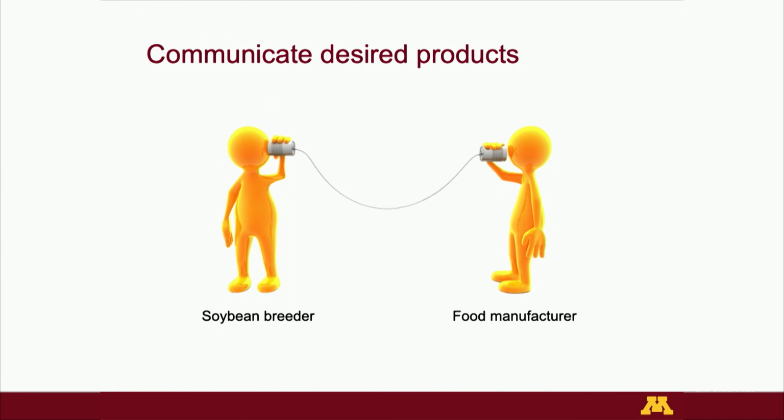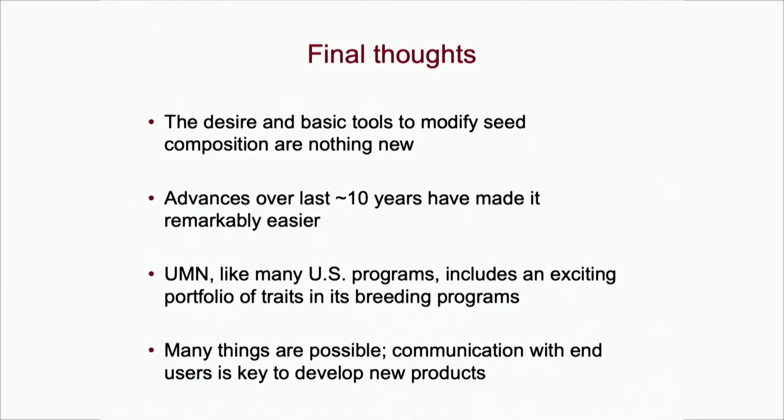So I want to end by saying that we have a lot of different ideas on the soybean breeding side. We have a lot of different technologies and tools at our disposal. We don't always have a very good finger on the pulse of what is desired in the marketplace. And so what I want to emphasize is that there's good communication between end users and food manufacturers and the soybean breeders. You may have thought that a certain type of seed composition wasn't possible before, but the tools and the technologies have advanced so much that it could be very well possible now. So reach out to us and help us put our finger on that pulse of what is desired out there in the marketplace. So with that, I'll just end with these final thoughts.